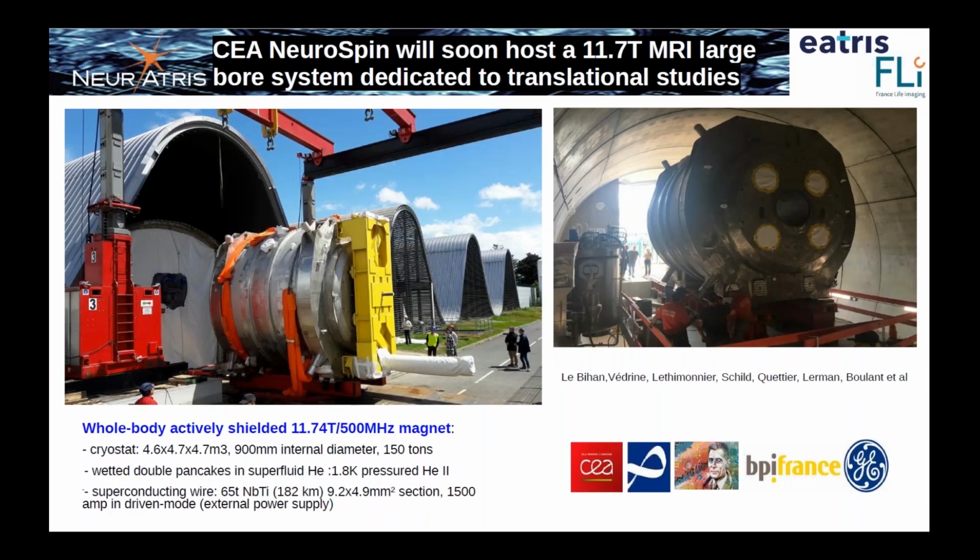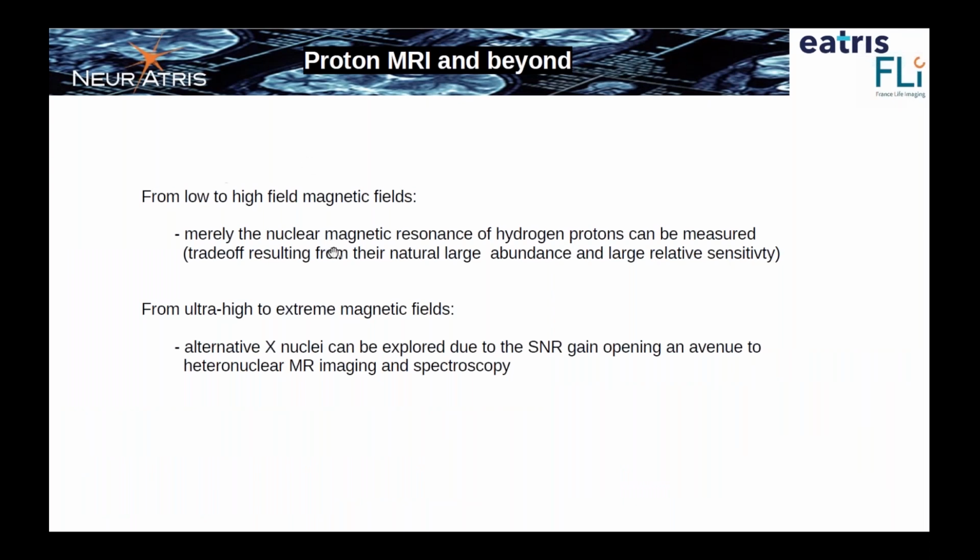Of course, the CEA is still playing an important role in the development of ultra-high field systems. And may I mention that an 11.7 Tesla MRI system equipped with a large bore was recently installed for clinical applications. It will allow us to develop molecular imaging in humans, but not only molecular imaging, because, using ultra-high field, you can take benefit from alternative nuclei that can be explored. And this is now the time to let my colleague Fawzi discuss heteronuclear MR imaging and spectroscopy.